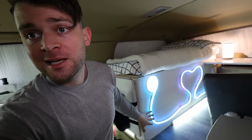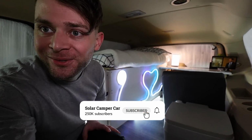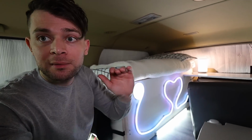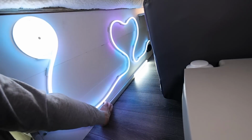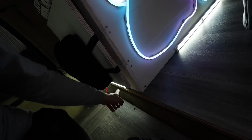If you know me, you know I love LEDs, and that's why I got this Govee LED rope, and I shaped it into a heart. I thought that was cute. And on top of that, we have a lot of LED lights that operate by clicking a button. So like this one right here, turn it off, turn it on. Also on the bottom, we have these lights right here. We got 1, 2, and I also have one over here. So you want to see what's inside this bed.